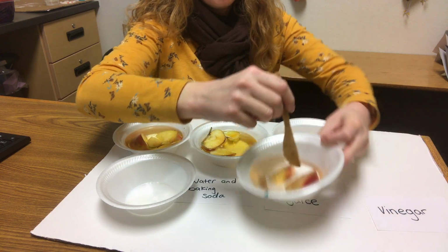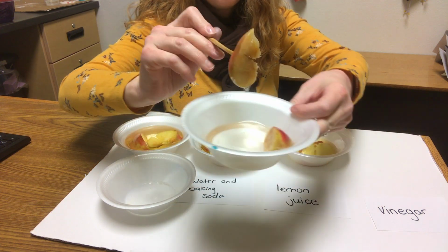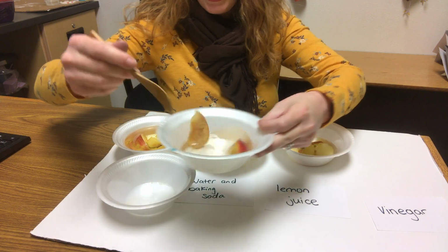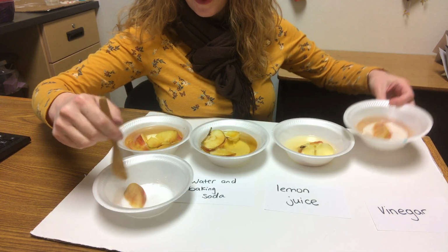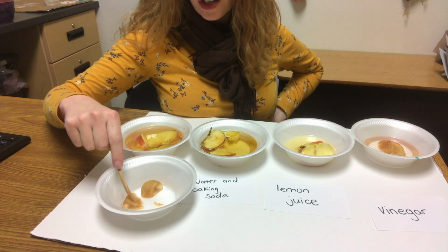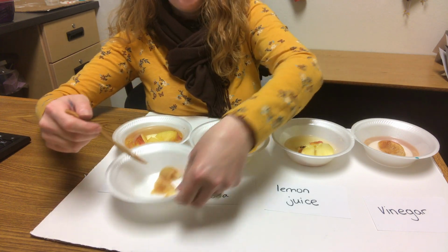And our last ones that were in vinegar. Ugh. Look at these guys. Hold on. Let me see if I can get one on. Look at how brown that is. I mean, that's really brown. Let's do like that. Is it smushy? No, that's actually still kind of crispy. It's smushier than some of the others, but it is still kind of crispy.